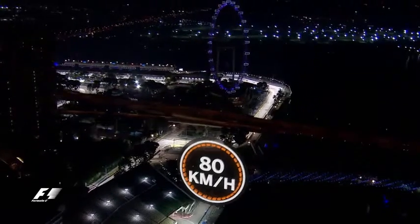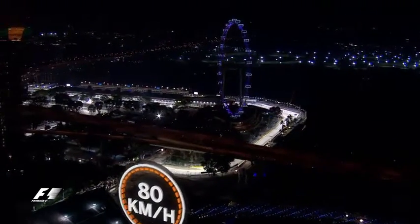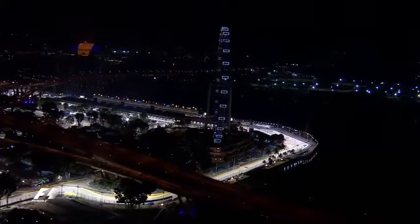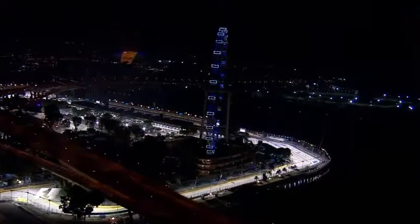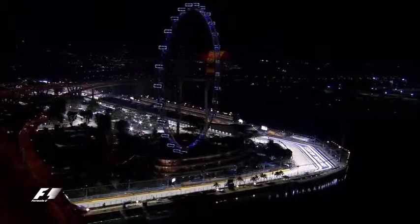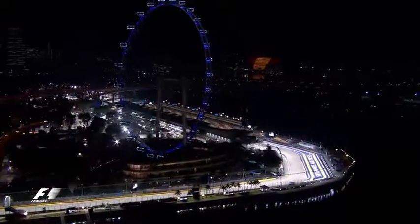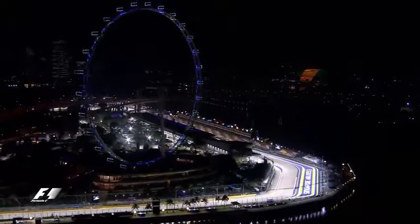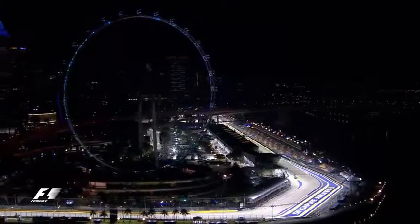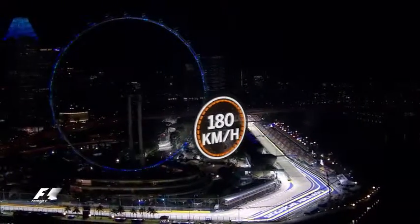Turns 19 and 20 bring them back around the grandstand to turn 21, where you're only really fast if you brush the wall on the outside. Past the Singapore Flyer, a 165-metre high Ferris wheel and a real Singapore landmark. The final corner pairing, turns 22 and 23, are taken flat out at 180 km an hour.